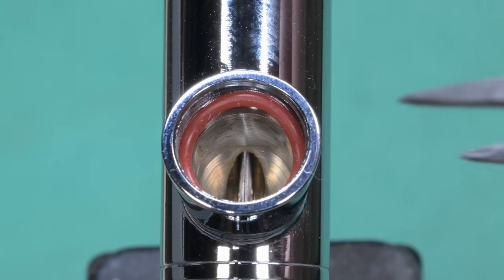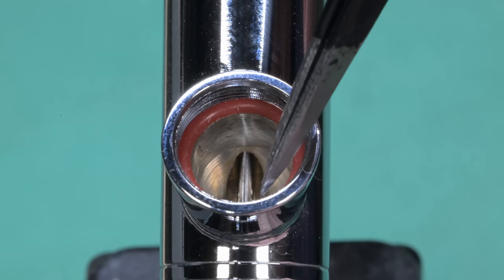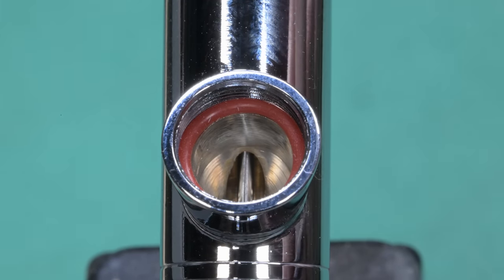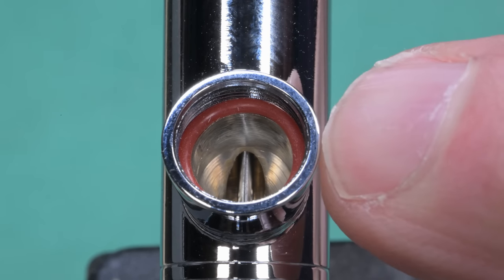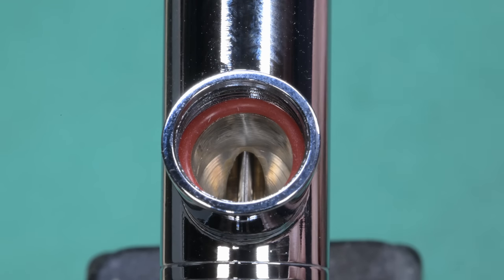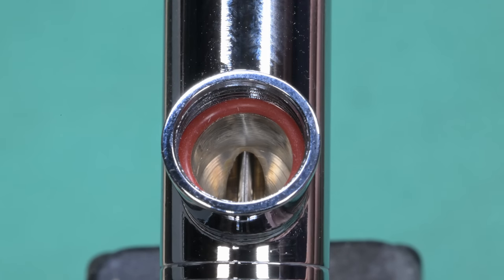Yeah, I can see why that would have come out. It's a very loose fit. Now that I'm aware that that can happen, maybe what I'll do is make it part of the cleaning process. I'll just remove that O-ring to start with. Then I don't need to worry about it. It might be a good idea anyway, because paint could sort of get underneath there. Yeah, okay, well, now we know.